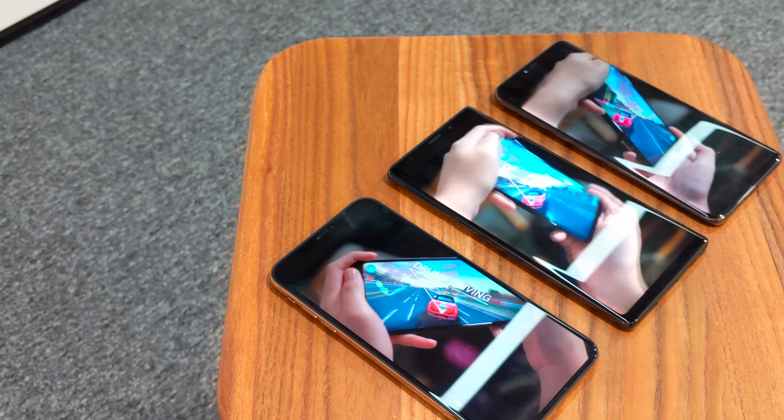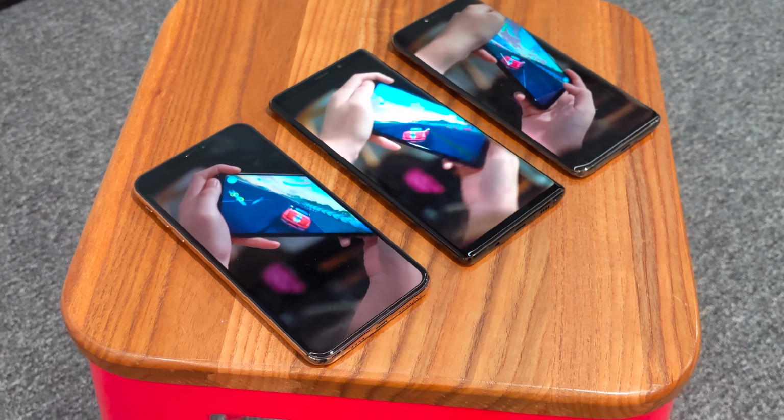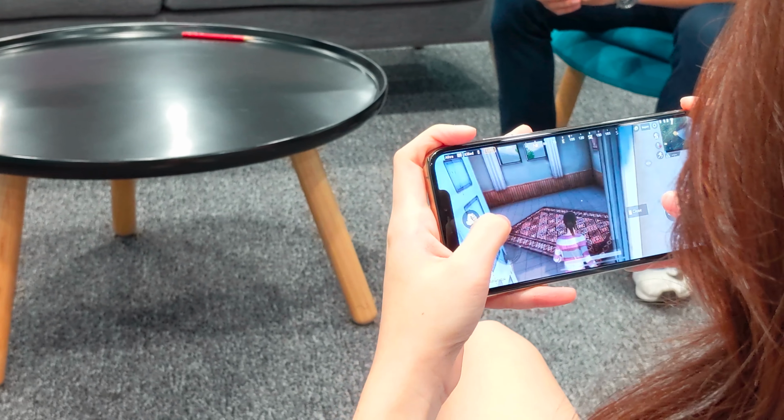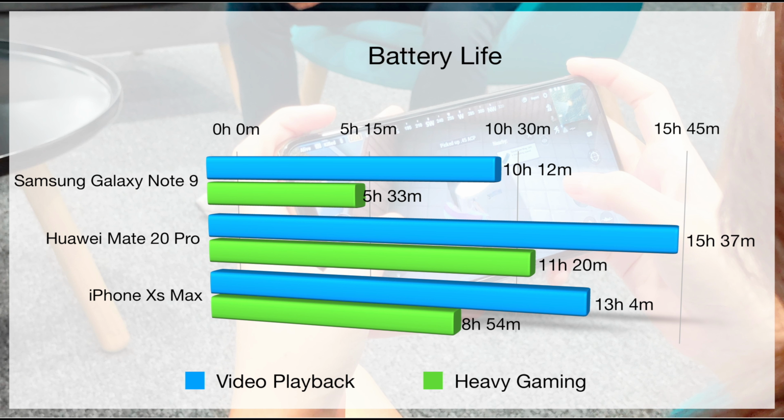We did a 2-part test where we looped a 1080p video at medium brightness. Next, we played PUBG for an hour on all the phones and then extrapolated the battery drain for a full 100% charge. Here are the results. The Note 9 performs the poorest in both tests, while the iPhone shocks the crowd by delivering a very credible performance even with a paltry 3000 odd mAh battery.